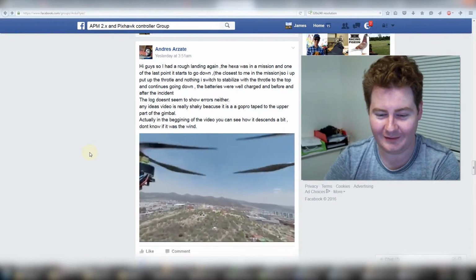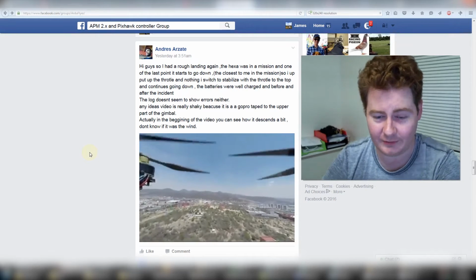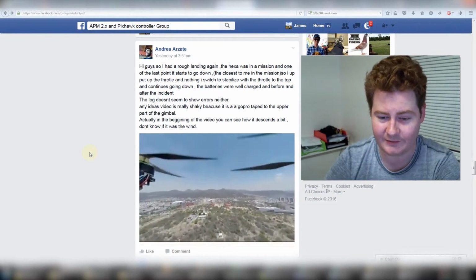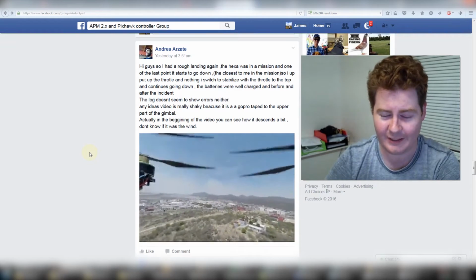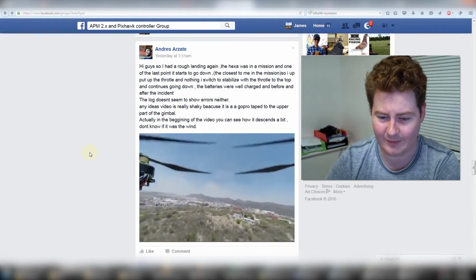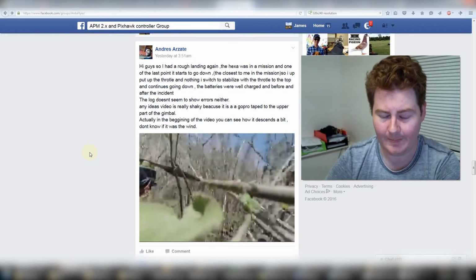I'm reviewing a problem which happened to Andres Azarte, I hope I'm pronouncing that right, on the APM Pixel Controllers group. He had his copter doing an auto mission and it crashed toward the end. Sort of a hard landing slash slow crash. As you can see here, it gets to the end of the waypoint and then seems to really rapidly lose altitude until it ends up in the bushes.